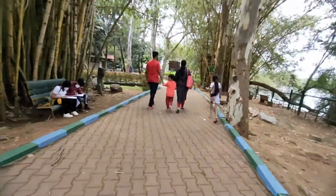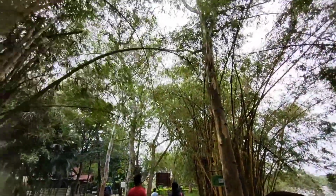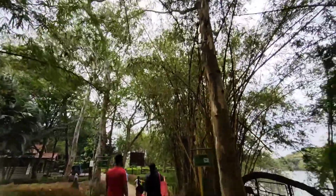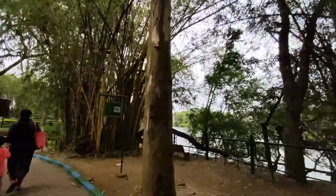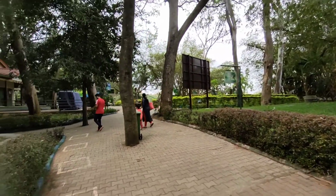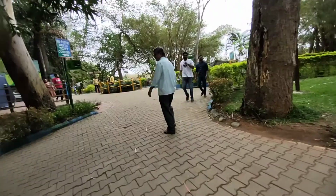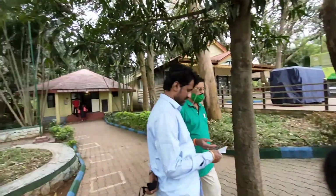If you want to see the birds, then you have to go for boating. So we are heading towards the boating place, and you can see a glimpse of birds there. It's a nice place, and we have to buy tickets for boating as well, apart from entry fees. We are just waiting for our tickets to arrive, and yes, tickets are there.